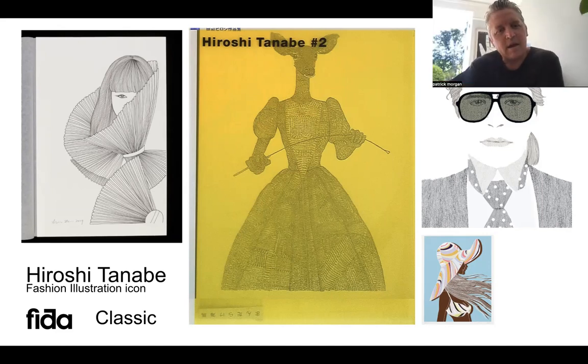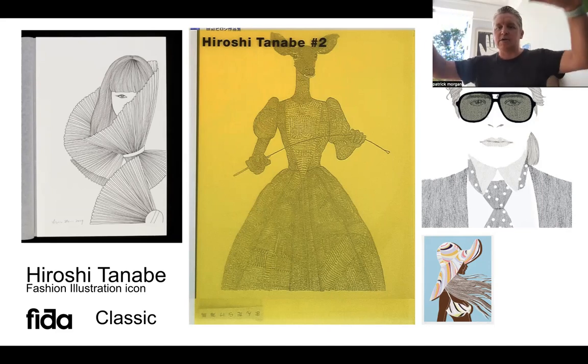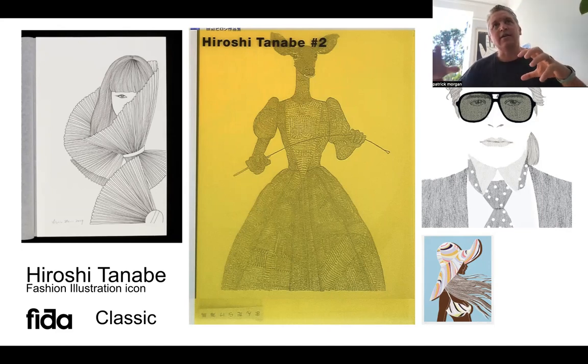I guess you can see the graphical shapes. You're making lots of positive and negative shapes through the drawing and then focusing on the detail. So I guess that's where the graphic design side comes in, the shape building and the forms. It becomes quite abstract.